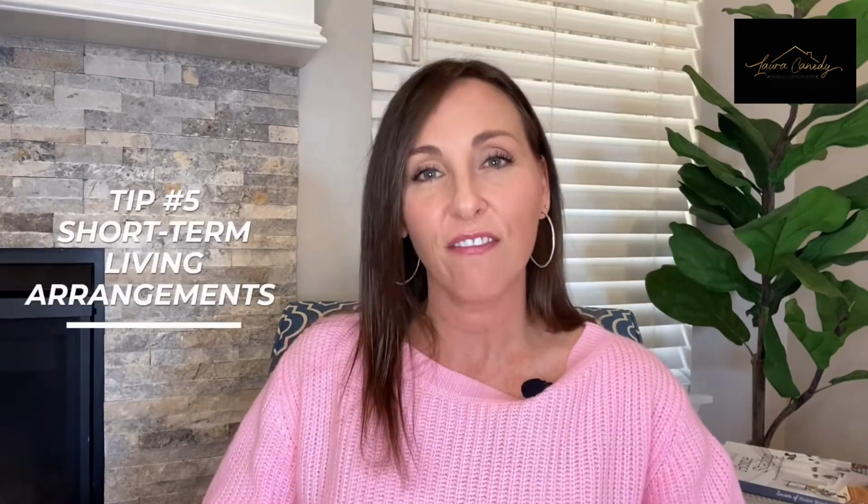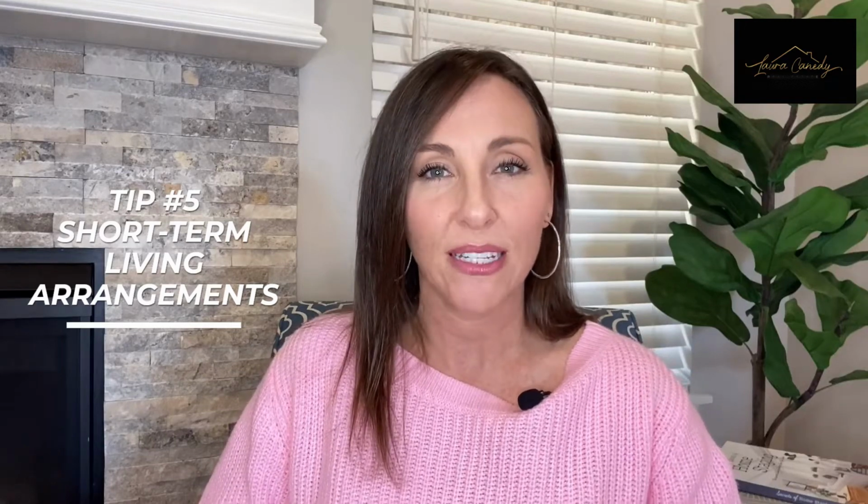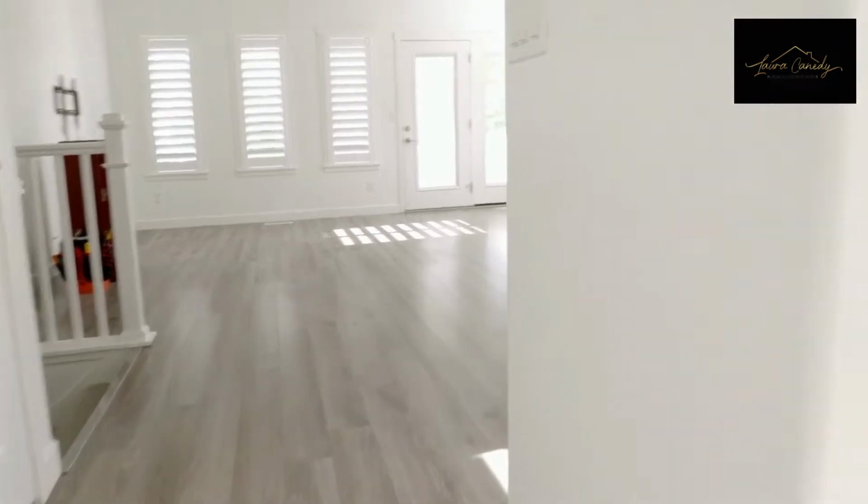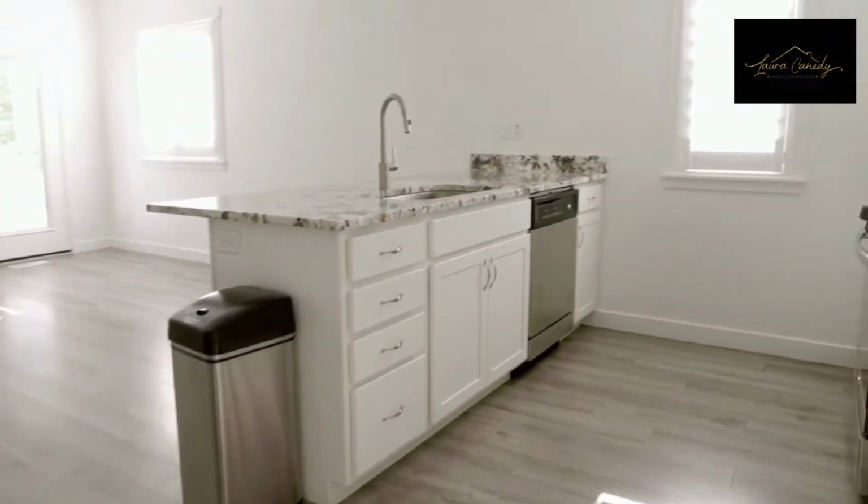Tip number 5, make short-term living arrangements. It's a rare case when moving from overseas or from another state to move directly from your old property straight into your new one. More likely than not, you'll have some travel days or days you'll need temporary accommodations. You might be waiting on the closing of one home or the other one, or you might be waiting on your moving company or any other start and stop scenario you might have.